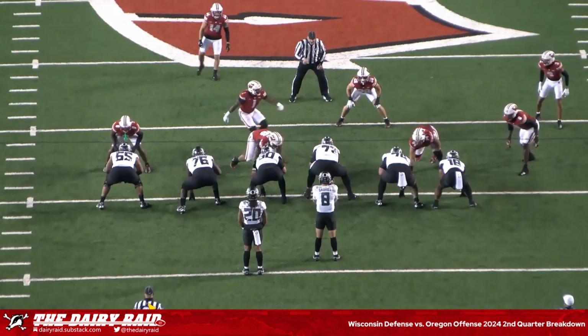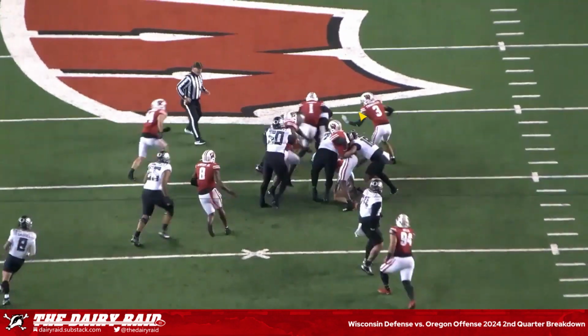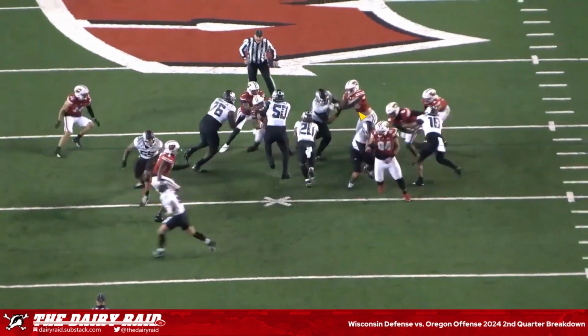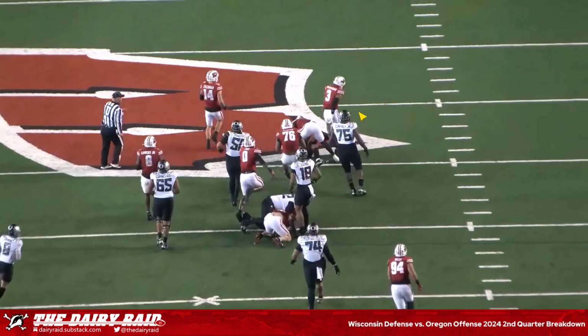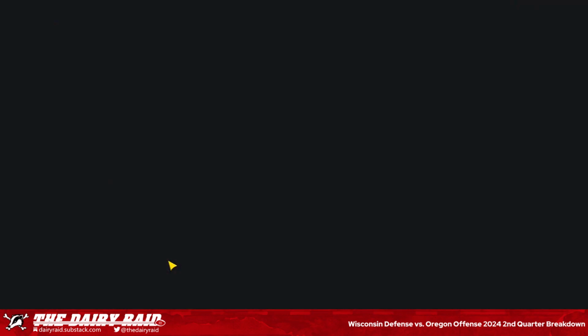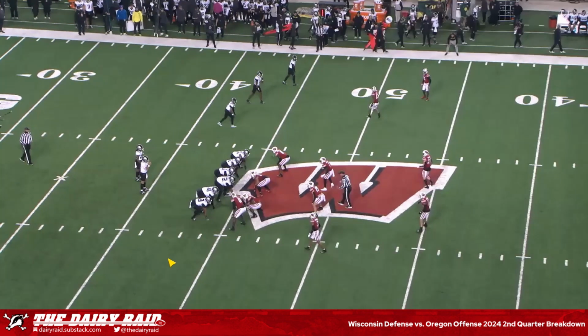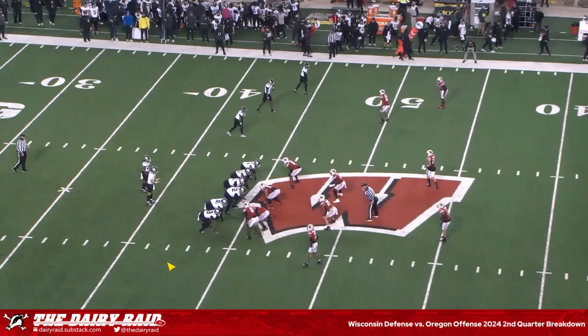Okay, so kind of an issue here. You know, get a little bit of slant. So Allegro is a little bit late recognizing where he fits. And, yeah. One play after I praise the two interior guys, we make mistakes. So I guess I shouldn't praise guys too much. But same guys out there, so we're in a 3-by-1 nub look.